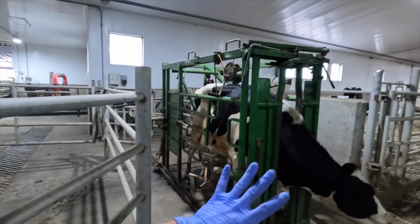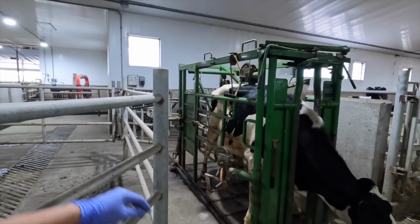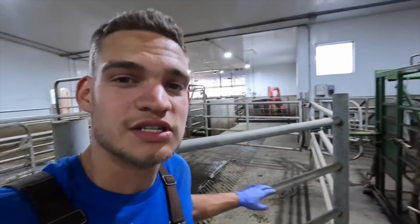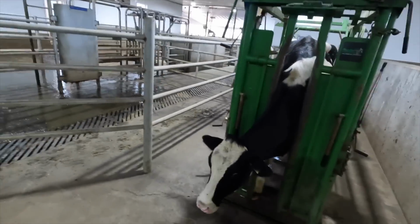She'll go through a total of 4 days of treatment, and then she will continue to be milked out, and her milk will be diverted from the main milk tank for another 4 days. So this means her milk is not being put in our milk tank for 8 days total while she's on treatment. And this should clear up the metritis that she has. That's what we call it, metritis, when she retains that placenta. So we'll put a halter on her, tie her up, and give her that IV.